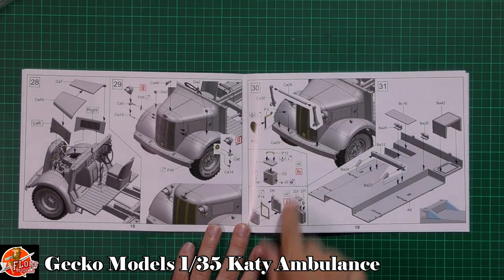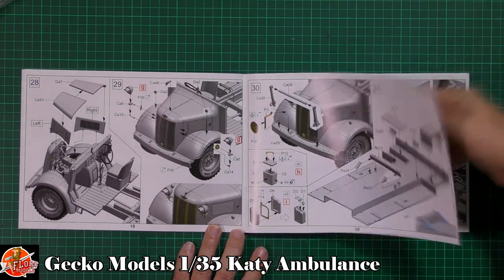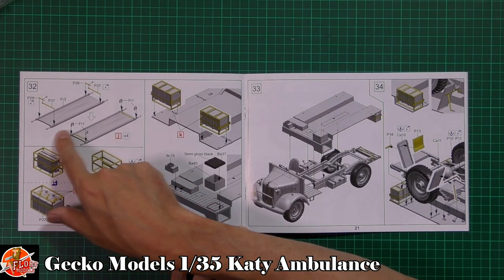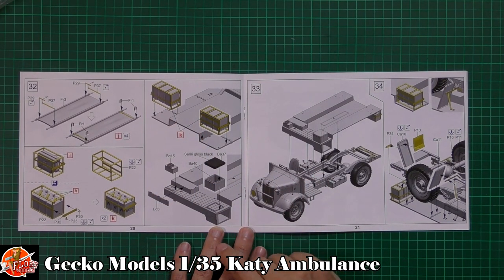And then working our way through, we've got some fuel cans and jerry cans, things like that, that can go on. And then we've got the rear chassis floor being put in. Back onto this one, again, lots of photo etch, so you're making up photo etch containers for fuel, for water, and so forth. The stretchers, all of those being fitted, and then fitting these down to the underside of the chassis itself before mounting all of that up.